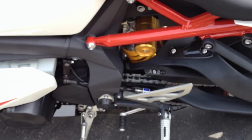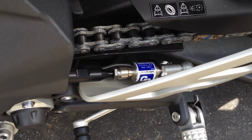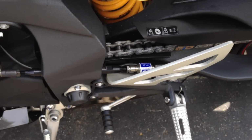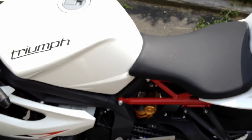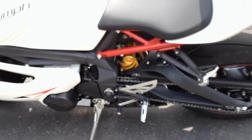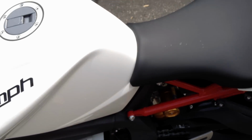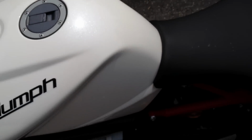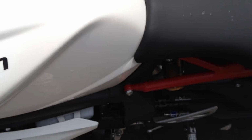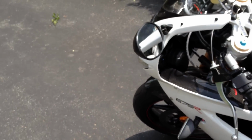Another thing I want to show you guys is the quick shifter. So this is a Translogic quick shifter that comes standard with the R. Really, really nice. So if you're going in second gear, full throttle, you want to switch up to third, just giving it some gas. Don't even need the clutch. Clutchless, and it's really, really nice. Shifts so quick, so smooth. You really couldn't do it any better than it does it for you. So that's something else I wanted to outline for you guys.